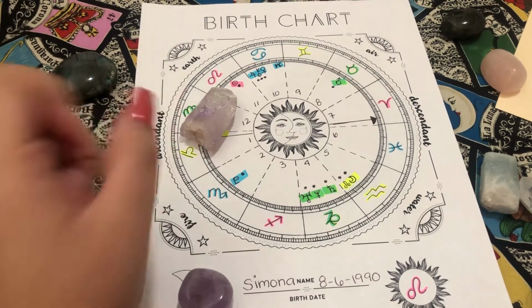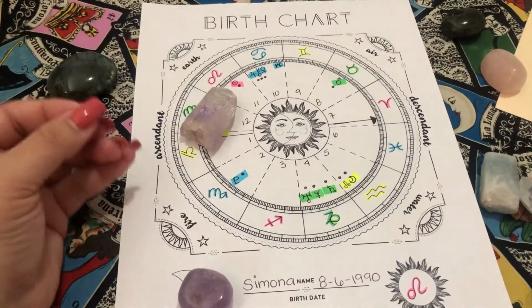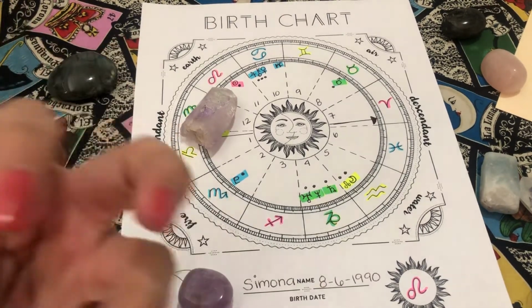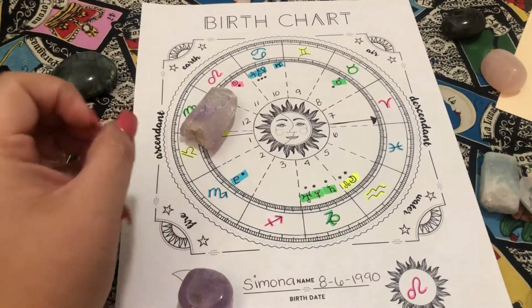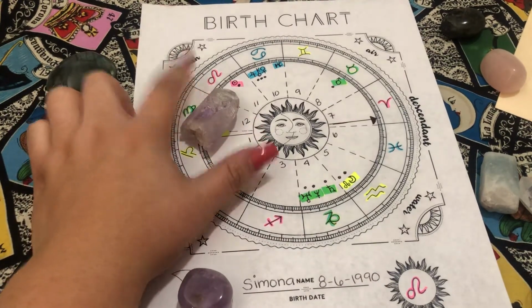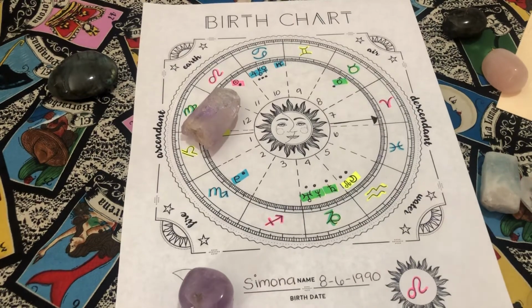So Leos are natural leader people. You are not meant to be a follower of others. You like to set the trend, okay? Whether it's in fashion, in makeup, in your relationships, your friendships, you like to set the trend. And you have a tendency of being a bit too aggressive. So Leo energy can be aggressive. And I don't mean that in a negative way, but it can be.